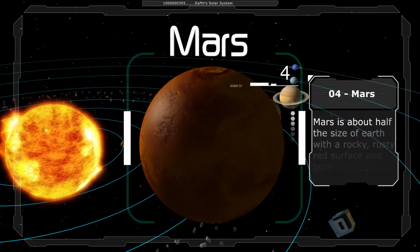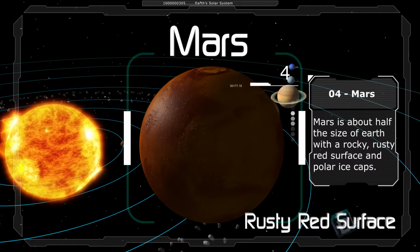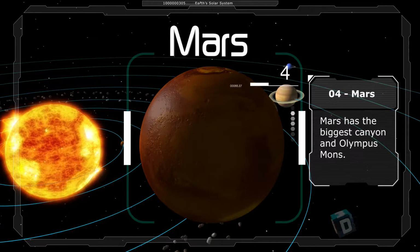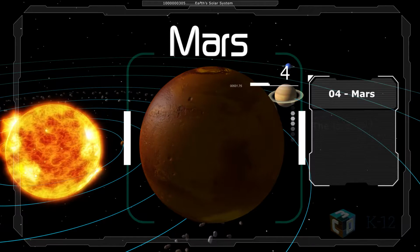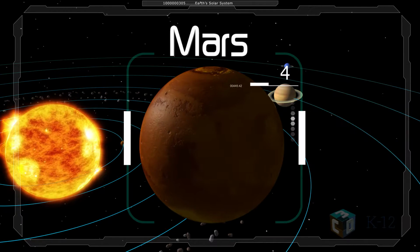It is about half the size of Earth with a rocky, rusty red surface and polar ice caps. Mars has the biggest canyon and Olympus Mons, the largest and tallest volcano in our solar system.